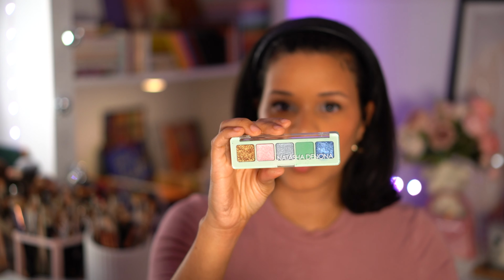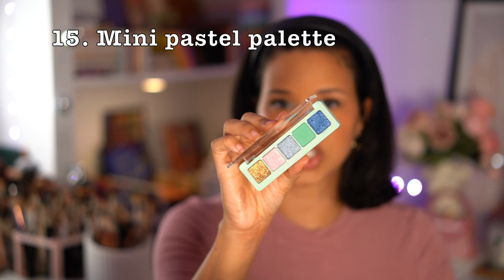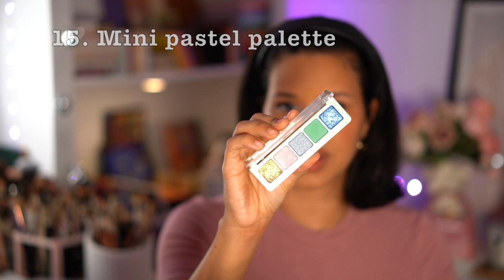Number 15, we have a mini palette, and this is the mini Pastel. This one is actually a recent purchase. I thought the colors were absolutely stunning, and just so you know, I love all of my Natasha Denona palettes. I am just ranking them based on what excites me, how much I use them, how easy it is to create looks, and if I literally had to choose between them, where I would place what. So this one is going to sit at number 15.